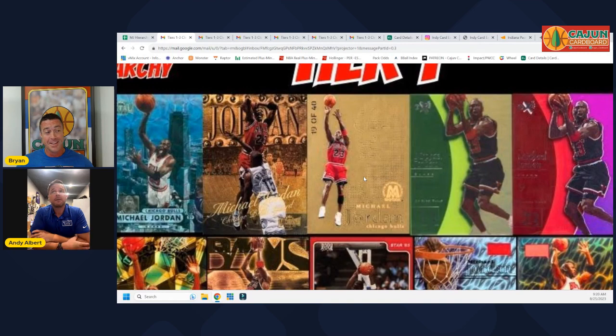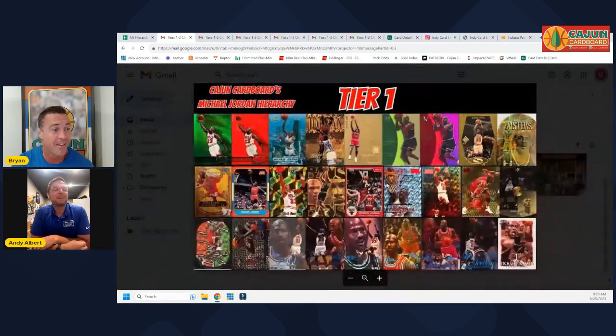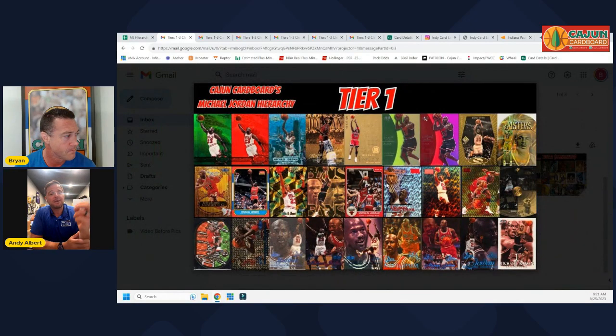Yeah, it's a special card. It's funny that we're picking cards on tier 1 that are underrated, right? I know, it's crazy, isn't it? But I've got the Playmakers Theater. I've got that in the BGS 9. It's funny because I don't have it physically here. I decided to take a gamble and send it to PSA to see if I could cross it from a BGS 9 to a PSA 9. Yeah.